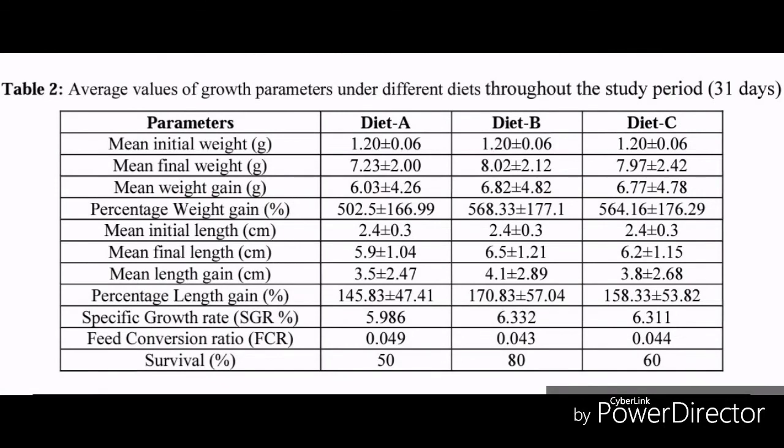Here you see the total data in a slide. You can see it by pushing it. Here is every kind of data about this feeding manual: the survival rate, the feed conversion ratio, specific growth rate, percentage weight gain, mean length gain, mean final length, mean initial length, percentage mean weight gain, mean final weight, and mean initial weight. Everything is here. You can see it. This is just an experiment of 31 days.